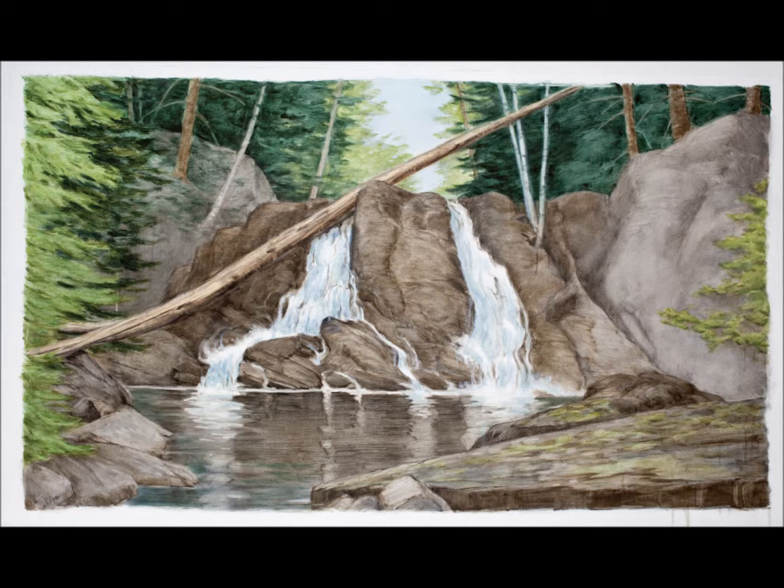For the oils, I make extensive graphite drawings on the primed linen before ever starting to apply paint. That way, I visualize and notate the areas of light and dark. Layers of opaque color, and then glazes of more transparent colors, build up the surface of the painting.